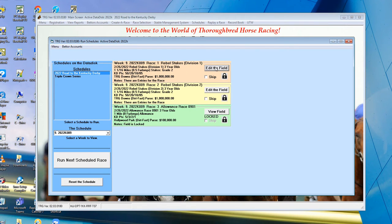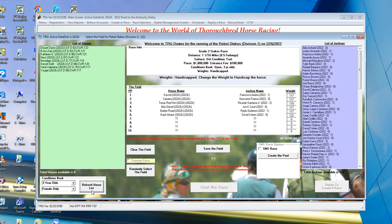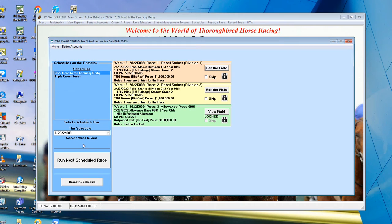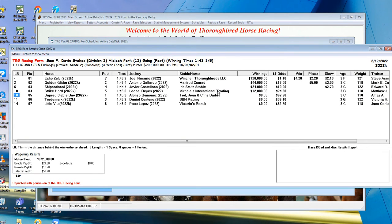So, go to the Division 1, see how many horses are in there. There's 6. Let's go down, and this gives us an opportunity to add one of our fillies. So, let's see. I'm not exactly sure which filly was the last one we added, as we are just going sequentially through the list. So let's back out and go to, let's see, week 8 had a full field, go to week 7. We'll take a look at the second race in the Sam F. Davis Stakes, Division 2 race.